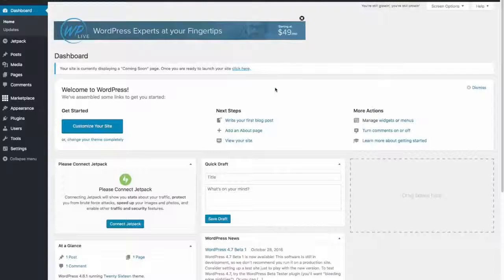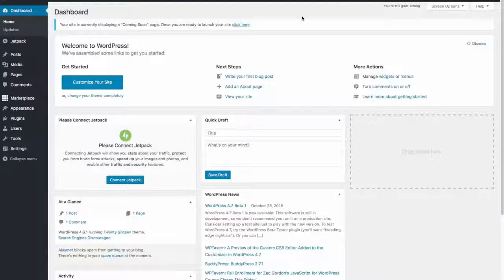Okay, so here we are on our dashboard. We've got an ad up here for help, which I guess is through Bluehost. So if you wanted that, you can just close it by clicking this close button right here. And then we've got just a few settings that we want to adjust on our website.